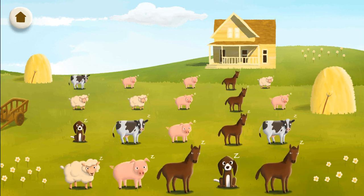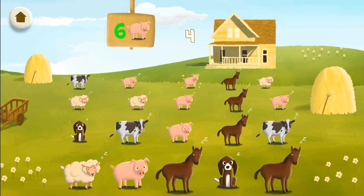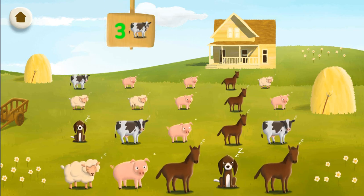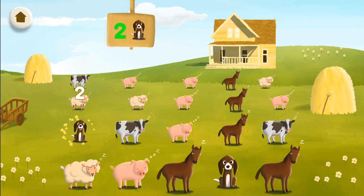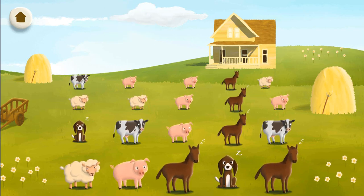Let's count the animals. 6 pigs. 1, 2, 3, 4, 5, 6. Fantastic. 3 cows. 1, 2, 3. Fantastic. 5 horses. 1, 2, 3, 4, 5. Good job. 2 dogs. 1, 2. Brilliant. 4 sheep. 1, 2, 3, 4. Good job. This is amazing.